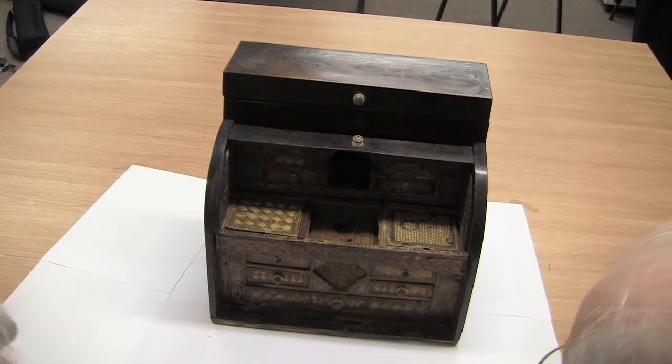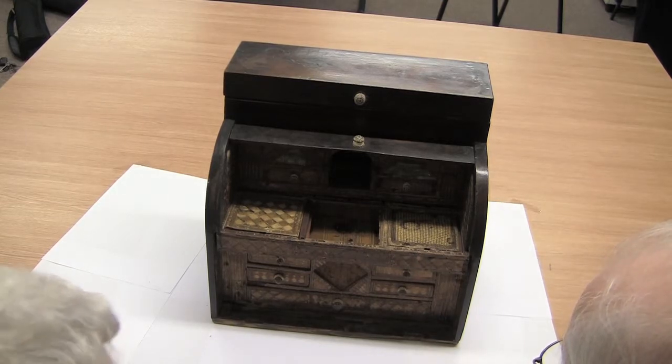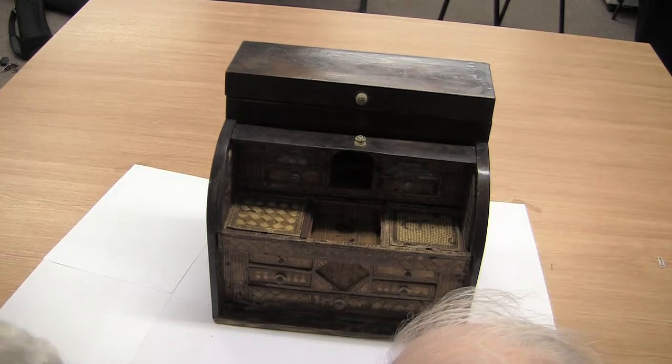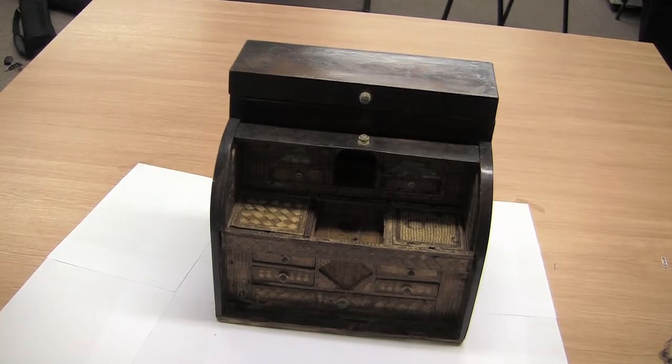Possibly what today we'd count as drawing pins, but they would look different. Drawing pins, paper clips, equivalent. Things for writing. Yes, it could be. It's rather small. I wondered if it was rather an opulent doll's house furniture, but perhaps not. It would be a big doll's house.